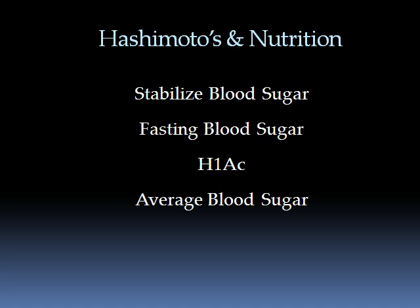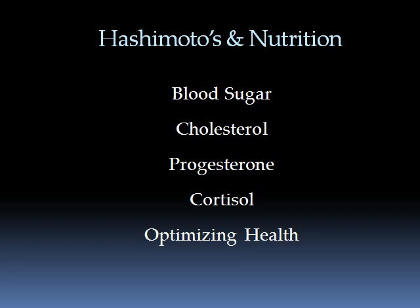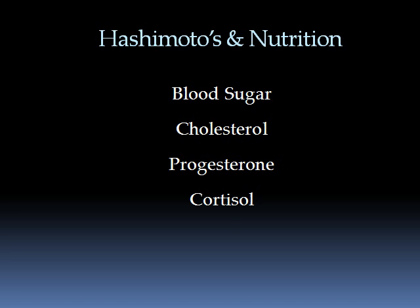body feels best on, and we recommend following a certain regime based upon not only your fasting blood sugar and H1AC, but also to do with your levels of cholesterol and also your levels of progesterone and your cortisol. Each of these different important hormones, insulin being one of them, are very important to eventually optimize your health, but also to take any kind of a strain off of your adrenals and off of your thyroid in this first and second phase of recovery. These various lab tests, these levels of blood sugar, levels of cholesterol, progesterone, and cortisol, if we can maintain them at an optimal level, it will help the thyroid and the immune system to recover from Hashimoto's.